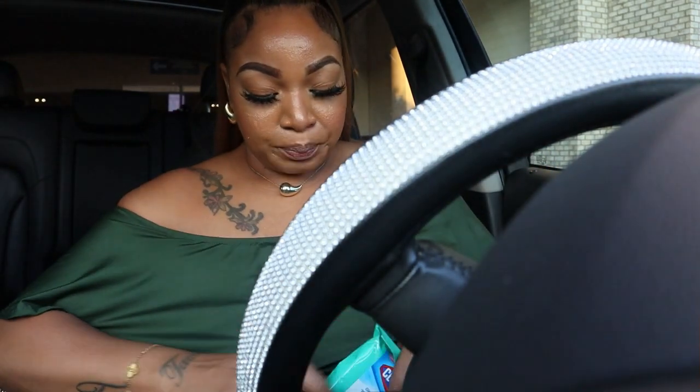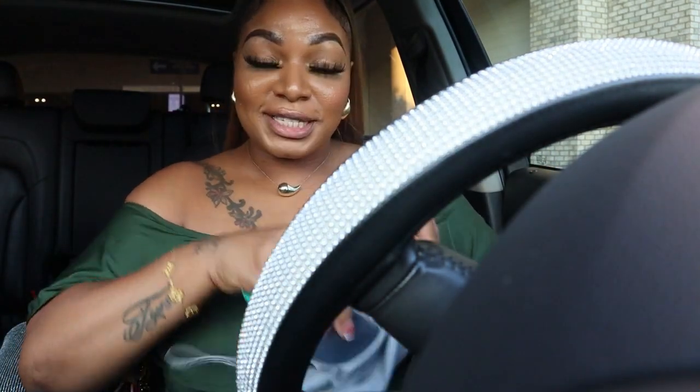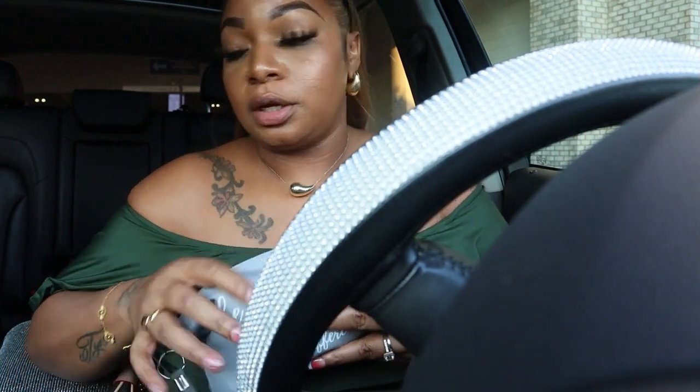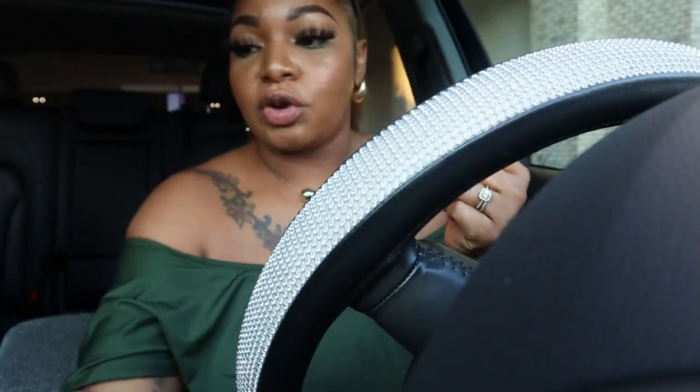Love them, y'all. I met a whole bunch of girls. Nice meeting y'all. I followed a lot of them as well. We exchanged contact information and social media, so I will be following them, and hopefully we can meet up in the future. A lot of them said they will be down to meet up as well, so I love that. But let me go on and get in this traffic, y'all. GPS says 52-minute drive.